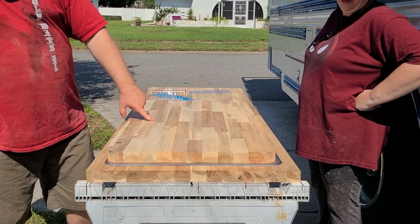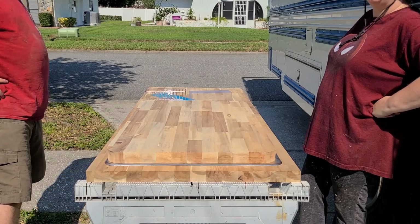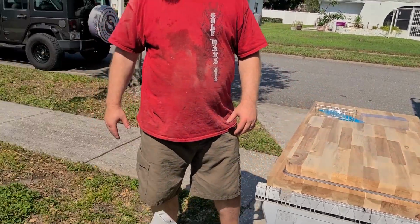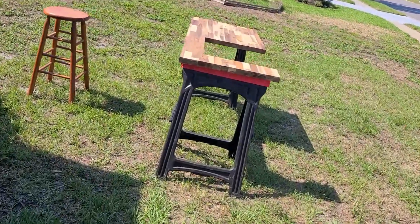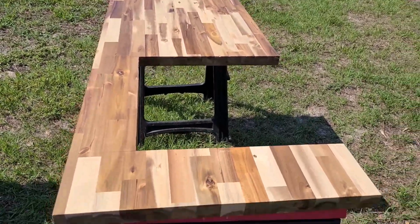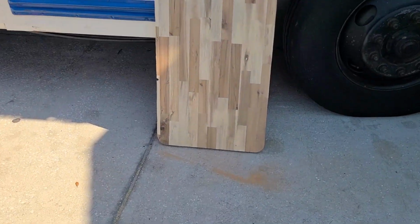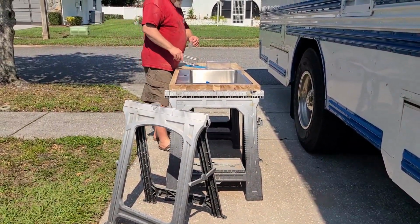But look at this. You see how thick this is? I'm super impressed by the inch and a half thickness. This acacia is gorgeous. Speaking of acacia, hold on. This is the color of it untreated. This is the color of it with one coat of polyacrylic. The difference in the color is striking. So, very, very happy.